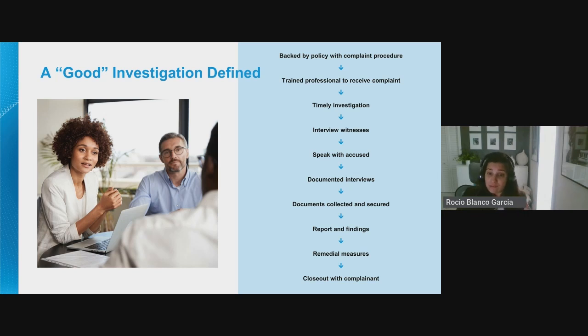We're going to have a formal report. And we're also going to want to take remedial measures. If something is substantiated, we're going to have to take some action to show that this was taken seriously. And that could be something as simple as additional training, or it could be actual disciplinary action up to and including termination. And then you're going to want to close out with the complainant. Let the complainant know what the outcome was.